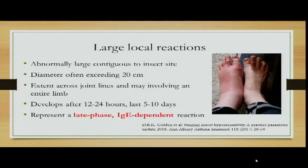Large local reactions. We talk about large local reactions when they are abnormally large and contiguous to the insect sting site. The diameter is usually more than 20 centimeters, and they can extend across the joint lines, and they may involve the entire limb. They develop after 12 to 24 hours, and they last for 5 to 10 days. And these reactions represent a late phase IgE-dependent reaction.